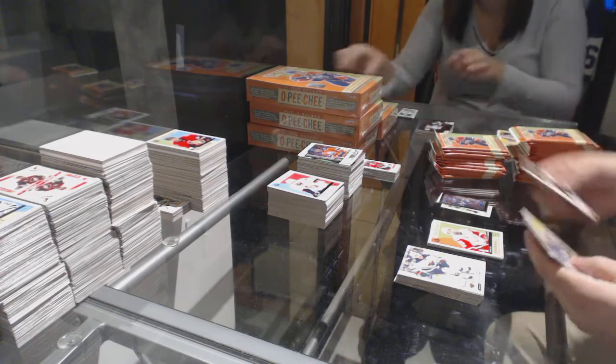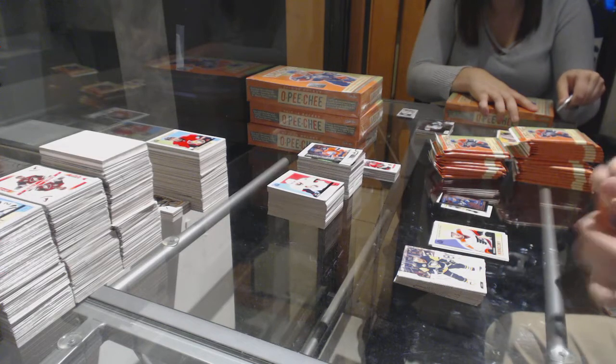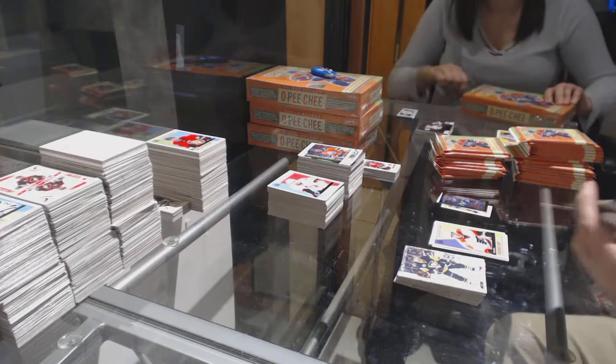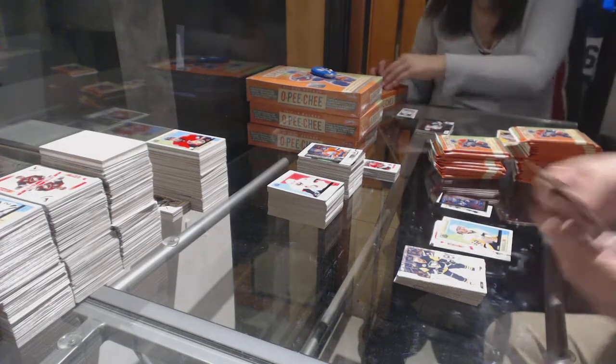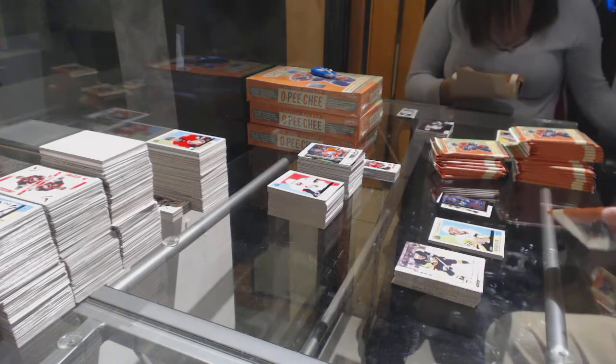We've got a Nylander Black Border base and a Konecny retro for the Flyers. Any caps? Definitely had a few. Don't know of any big ones, but definitely had a few. We've got a Drew Seidel for the Oilers and a Carl Hagelin for the Pittsburgh Penguins retro.